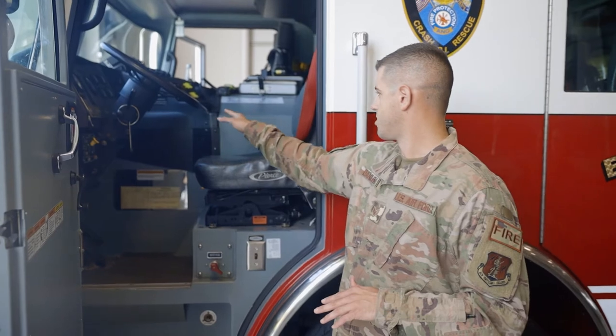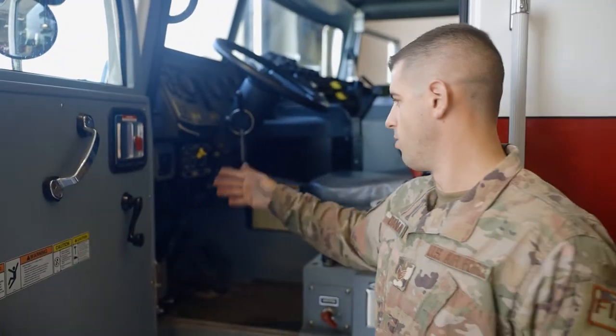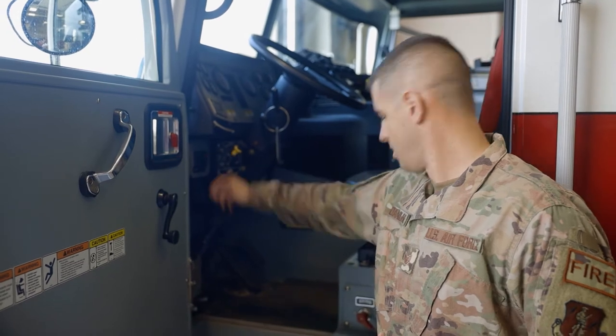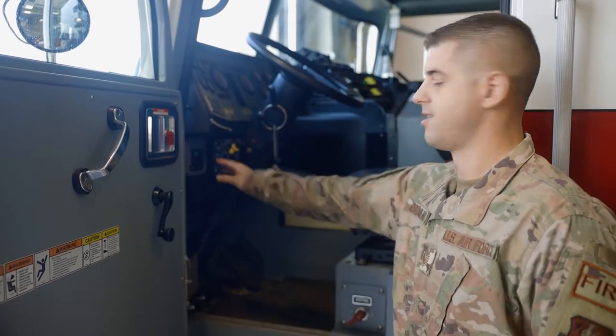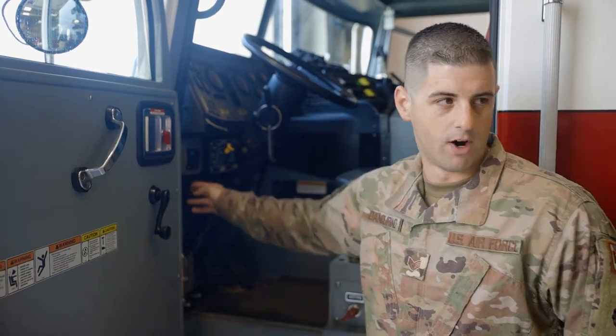All our toggle and switches up here are for our emergency lights. And it's not like a traditional car where the turn key, you have an ignition versus a battery, then ignition, and then you hit the start to fire up an engine.